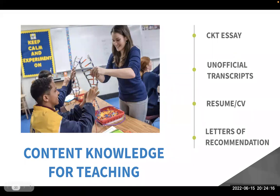In general, successful candidates tend to have at least a 3.0 GPA in their college coursework and in their math or science coursework specifically. In addition to evaluating a candidate's coursework, we also look at an applicant's response to the essay and the letter of recommendation that were both written to address the content knowledge needed for teaching criterion. We also consider any awards, honors, internships, or other distinctive content-related experiences that they have had.